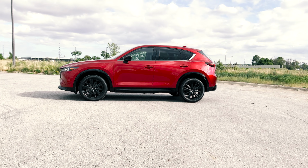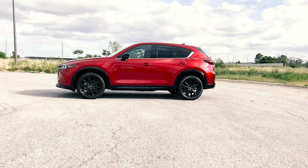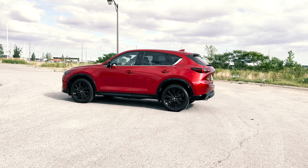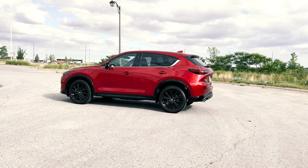Let's jump right into the 2022 Mazda CX-5 and see what it's all about. New for 2022, the CX-5 gets nice exterior design changes for its headlights and taillights. You also have a new trim called Sport Design, which you're looking at. This gives you additional styling enhancements which make the CX-5 stand out even more.